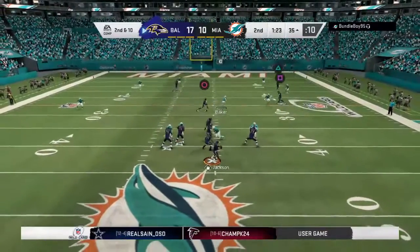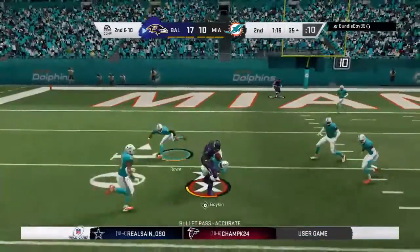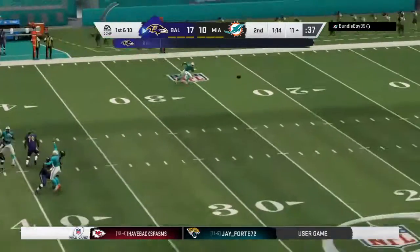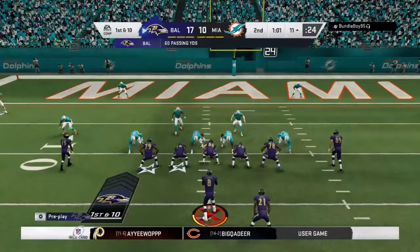Throwing on 2nd down. Jackson. Oh, he's got a man wide open, complete. And he gets this one inside the 15, just a yard or two shy of the 10. That one covers 24 yards. It's a first down.